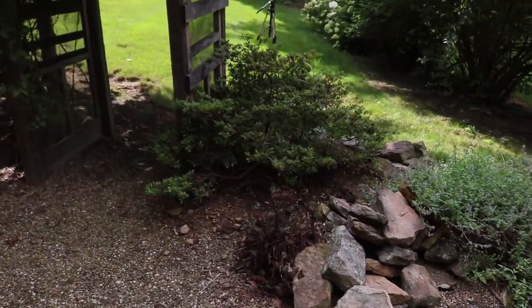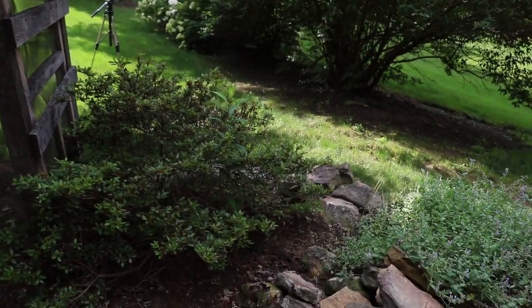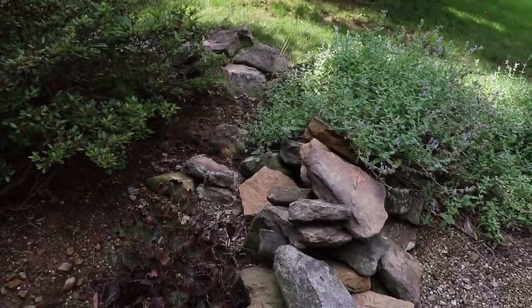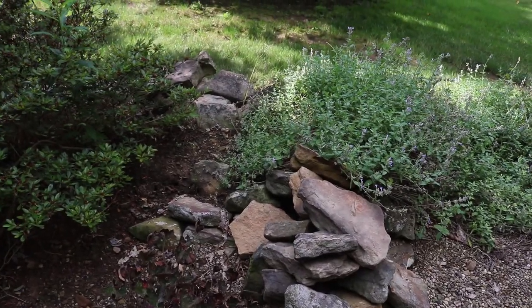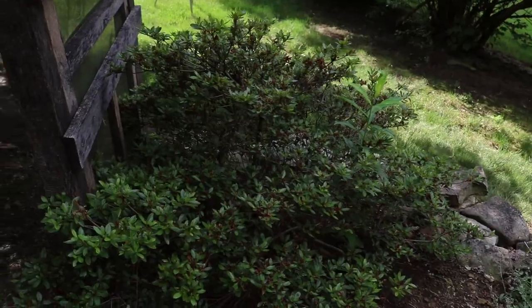And over here I used to have a wooden flower box for years, and then the wood started to fall apart, so I kind of covered that up with stones. So I guess it was more like a stone flower container. And then I moved that when I transplanted the azalea down here.